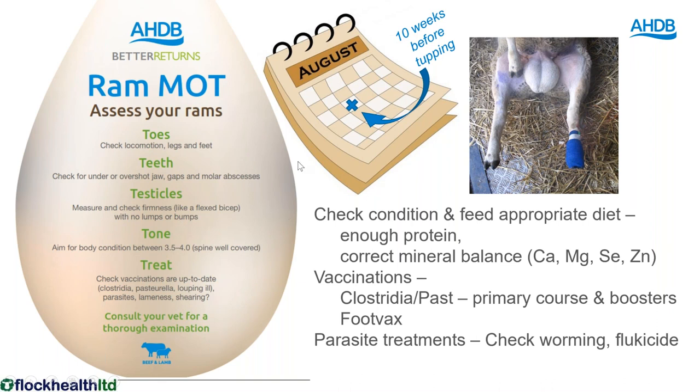So let me just say, this should be all done 10 weeks before tupping. So for a lot of people listening, you want to be doing it this week. Don't leave it too long. From when sperm are made, they are then stored for 6 weeks. So the sperm that are made now will not be produced until 6-7 weeks time. Everything 10 weeks before tupping.